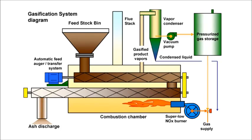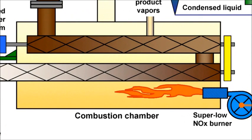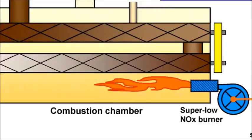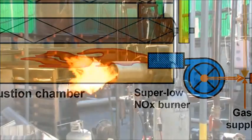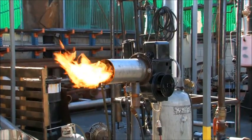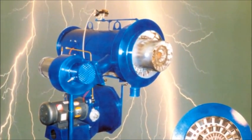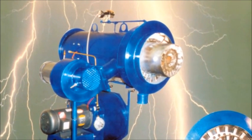It bears repeating that the feedstock is never burned and in fact never comes into contact with an open flame or even air during the pyrolysis process. The retorts are heated by a specially designed super low NOx ACTI burner. That means the only emissions from this process come from the super low NOx burner and nothing else.